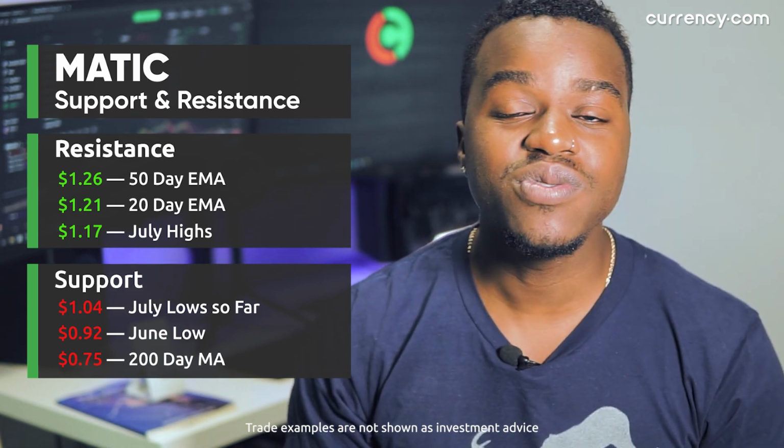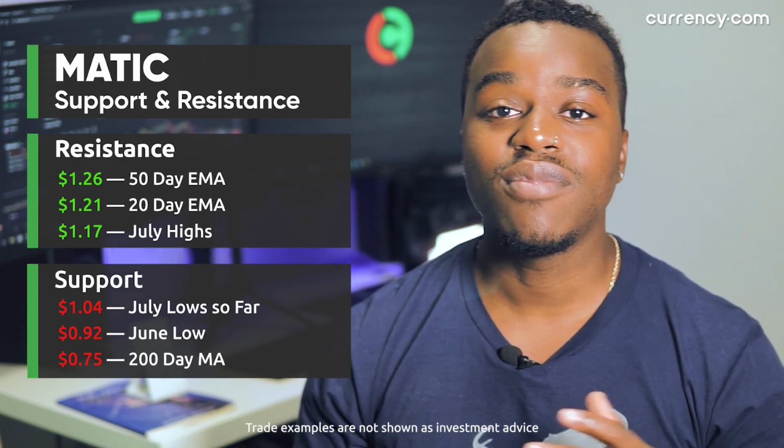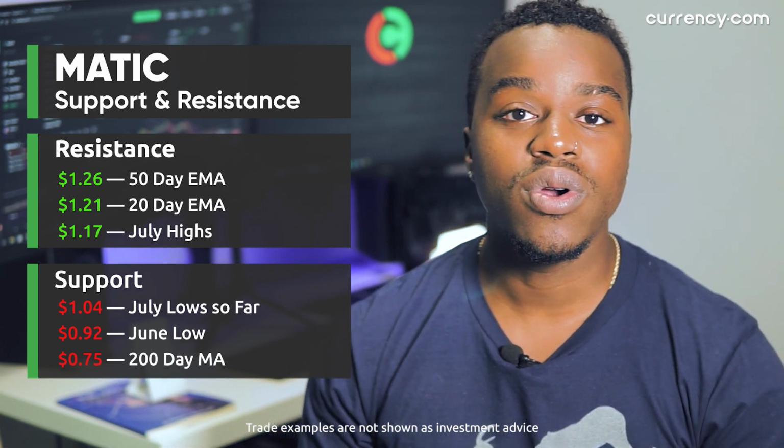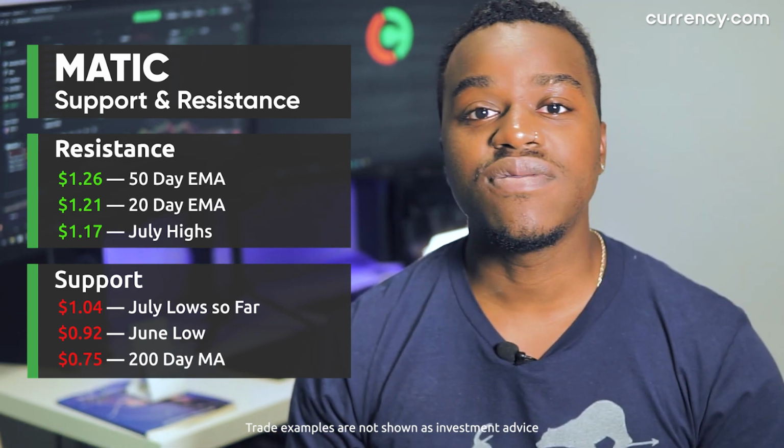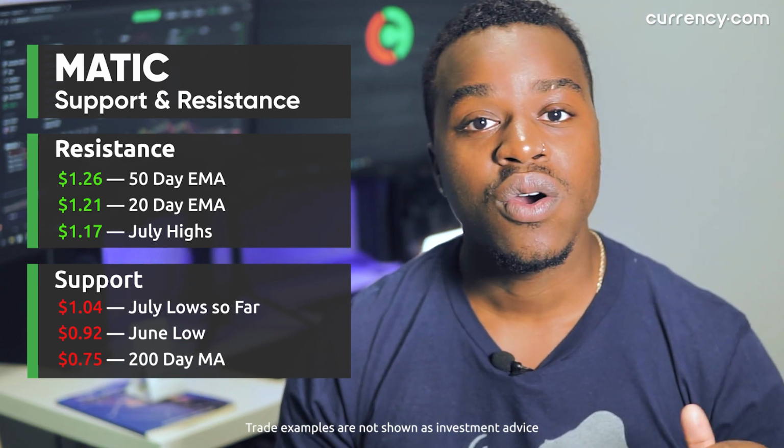But if price continues to move downwards and MATIC does not have a bottom yet, the next support level that I'm looking at right now is $1.04. Right now that's the lows for July so far. And then we got 92 cents as the next support level, and that is the June lows. And then the last level we need to defend, or things can get pretty scary, is 75 cents, and that is the 200-day moving average.